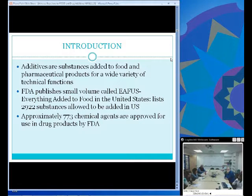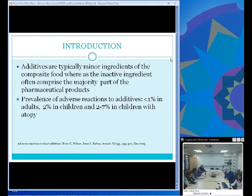But this volume actually has a disclaimer that there are some additives that are not listed here and are not needed to be listed on the ingredient list. Additives are typically minor ingredients of the composite food, whereas the inactive ingredient often comprises the majority part of the pharmaceutical product. The prevalence of the adverse reactions to the additives is estimated to be less than 1% in adults, while it's 2% in children, and then it's higher in children with atopy.